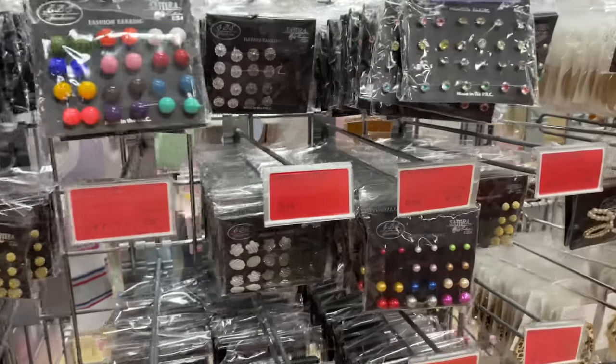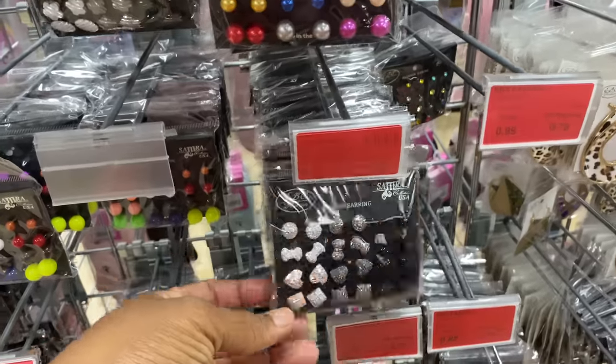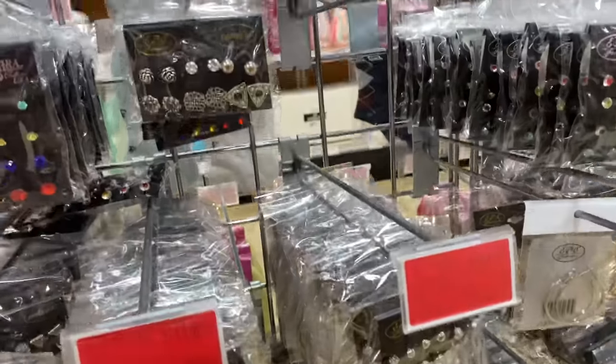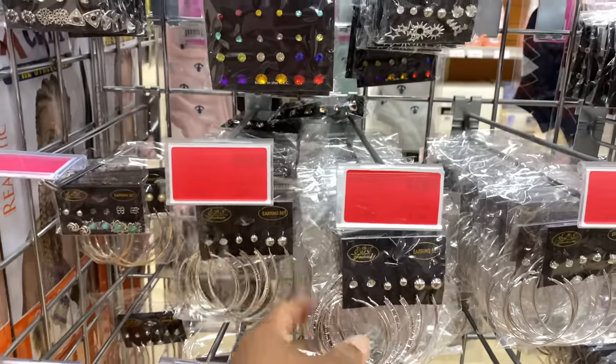Watch. Peach patch, I am going to get me some little fake jewelry out of here. I normally just get my little fake diamonds from up top. These earrings, 99 cents. These, $1.49.